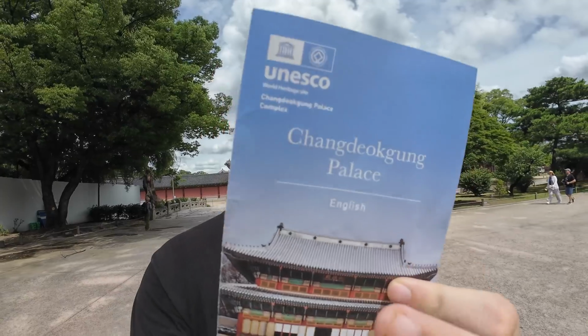Well, that was a quick look, and by quick, it was quite quick. I was wondering why it was only 3,000 won to enter, but it is quite small. It's like a large complex, but there's not much information. There's actually no information whatsoever displayed around where the palace is, and I guess that's why you have the option to take one of these.